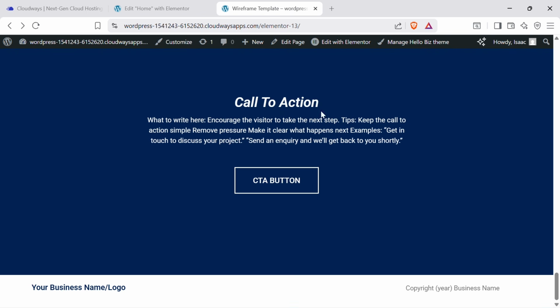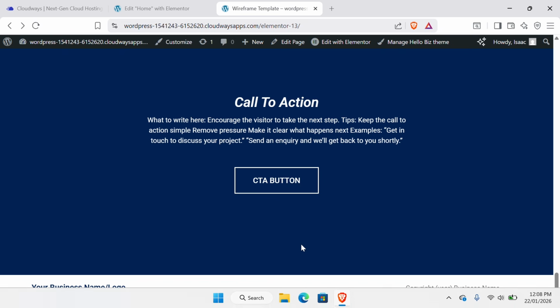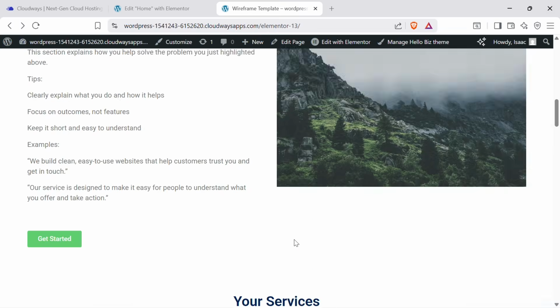And then a final call to action, where you just encourage visitors to take a next step. This could be to click this button and book a coaching call with you, book a free quote, book something, do something, or even just download something for free. And then at the very bottom, you've got your business logo. Then we would have a menu of your pages, and then the copyright, whatever the year is, and then your business name. Okay, guys, so that gives you a pretty good understanding.